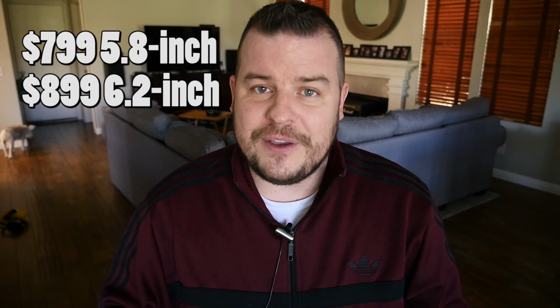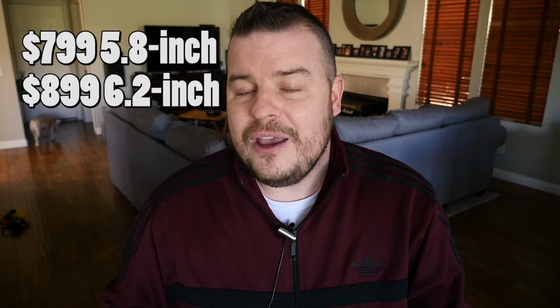The other big tidbit with this is the price. The price is gonna be $100 more versus the previous generation. So it's gonna be $799 for the 5.8 and $899 for the 6.2 inch, which is not a big surprise. The screens are larger, and I think that's where they put a lot of the cost on this phone. Obviously it has new components and things like that, but overall, the phone is definitely exciting.